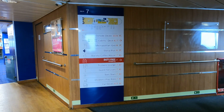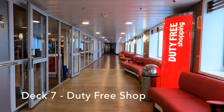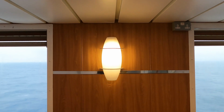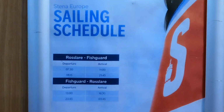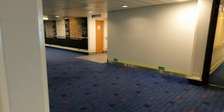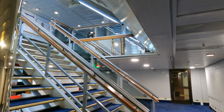Well, I don't care whether they're comfortable or not because these wavy seats look great in my opinion. And I do like these light fittings too. Oh, and here's a schedule for those that are interested, showing we get 2 sailings a day in each direction. The ship also has a few cabins, which could be dead handy if you're on that 23:45 sailing.